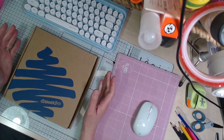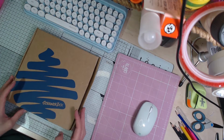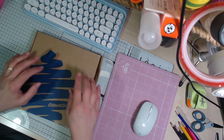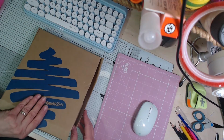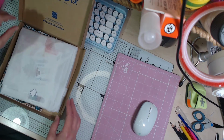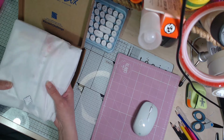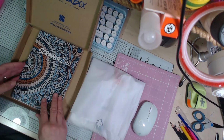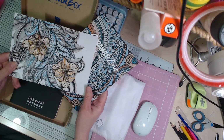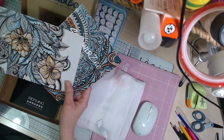So yeah, anyway, stop waffling, Annie, and open the box. Okay, drum roll. Ooh. So here's the little package with main goodies in. There's a Scrawlr zine. Oh, isn't that... Oh, I love that. Oh, I can't wait to see what's in here.